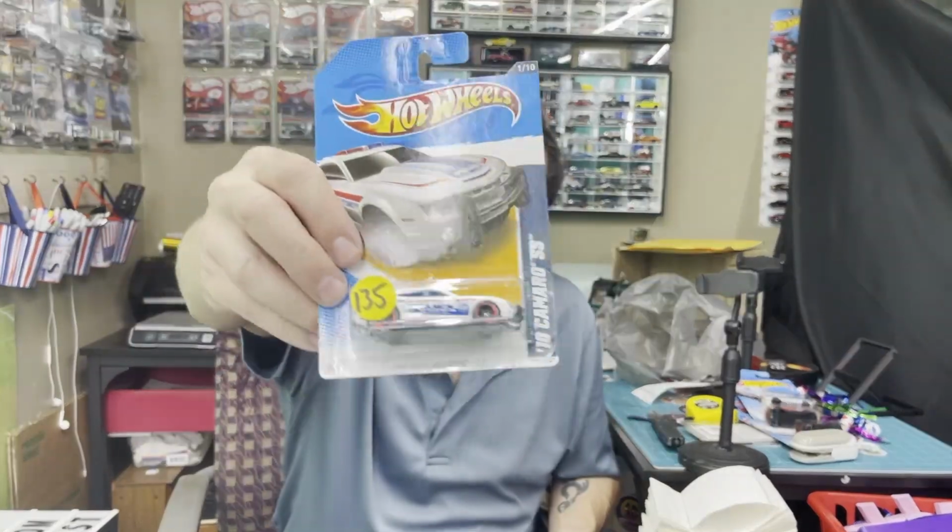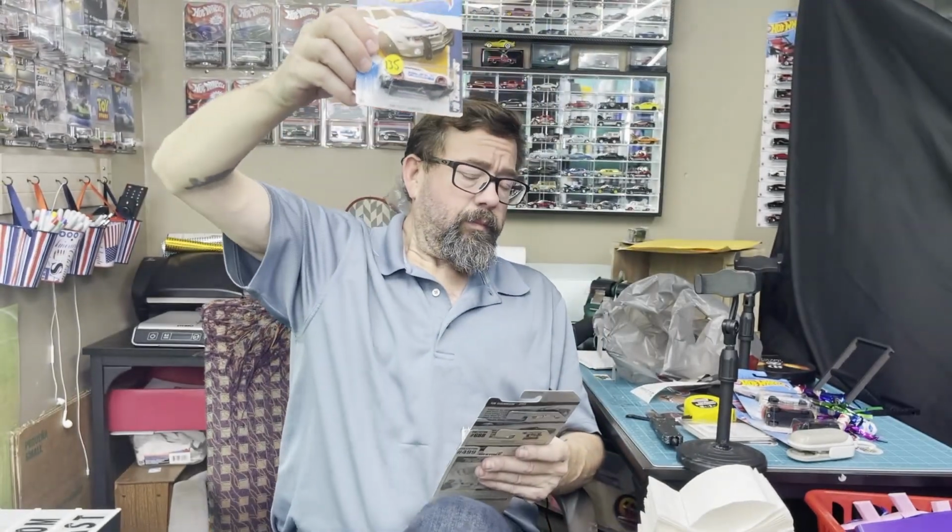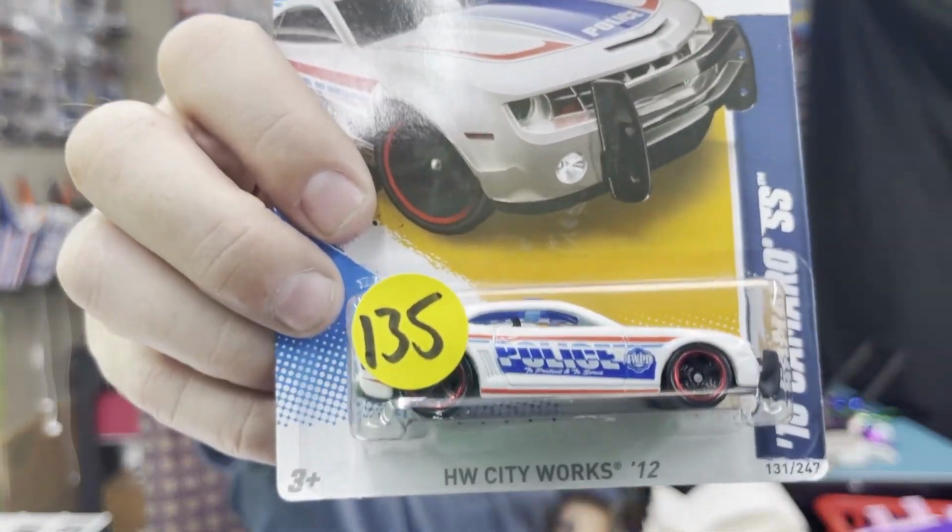So here is a 2010 Camaro SS police car. And this is from 2011, so 2012. Pretty cool. Let me skip up a little bit, guys, where I can get a little bit closer to there.